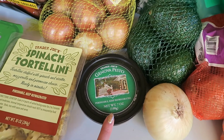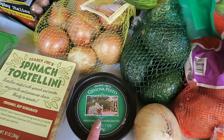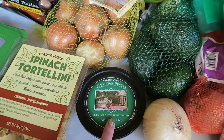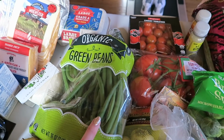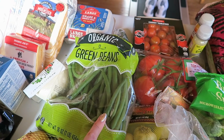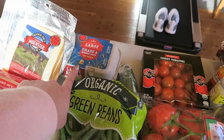I got this for the salmon too. I love this pesto on salmon, but I also got some chicken too. It just makes everything taste so good, and it's so easy. Jonathan got some spinach tortellini, and then green beans. I've been really liking green beans on the side, steamed up with some soy sauce and some teriyaki sauce. It's really good. He got some eggs.